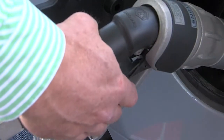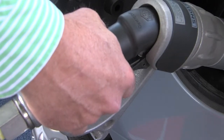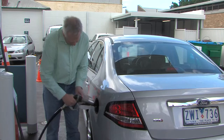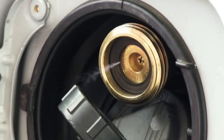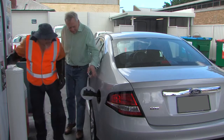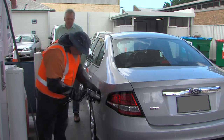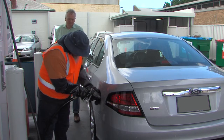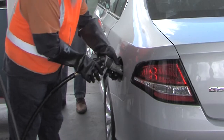Let us take a look at some emergency situations which may arise during or after LP gas filling. If the filler valve in the vehicle leaks after filling is complete, then the following procedure may be followed. Put on appropriate gloves and eye protection. Reconnect the nozzle. Squeeze the lever twice. Disconnect the filler nozzle.